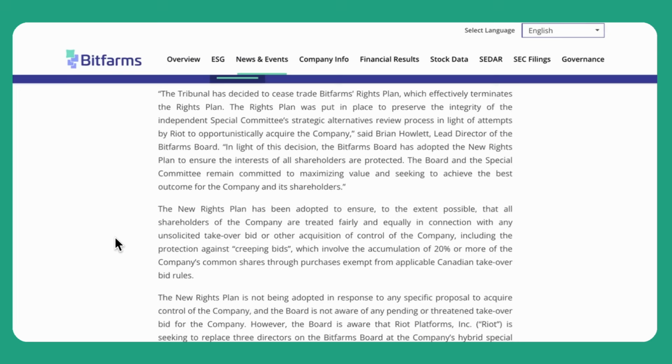The new rights plan has been adopted to ensure, to the extent possible, that all shareholders of the company are treated fairly and equally in connection with any unsolicited takeover bid or other acquisition of control of the company, including the protection against creeping bids, which involve the accumulation of 20% or more of the company's common shares through purchases exempt from applicable Canadian takeover bid rules.